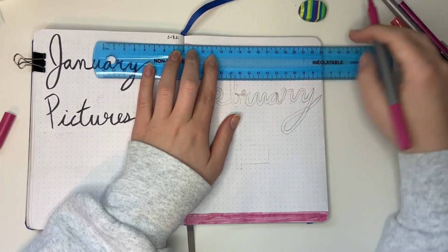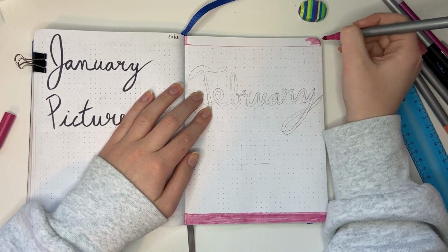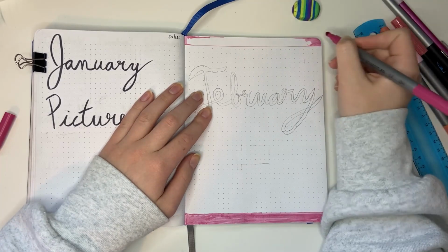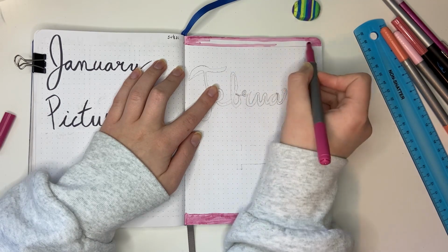That was my inspiration, but I don't think it really came across in the spread. So, you know, you let me know if you can see it at all. If you can see that was my inspiration. But so I wanted it to be really simple.